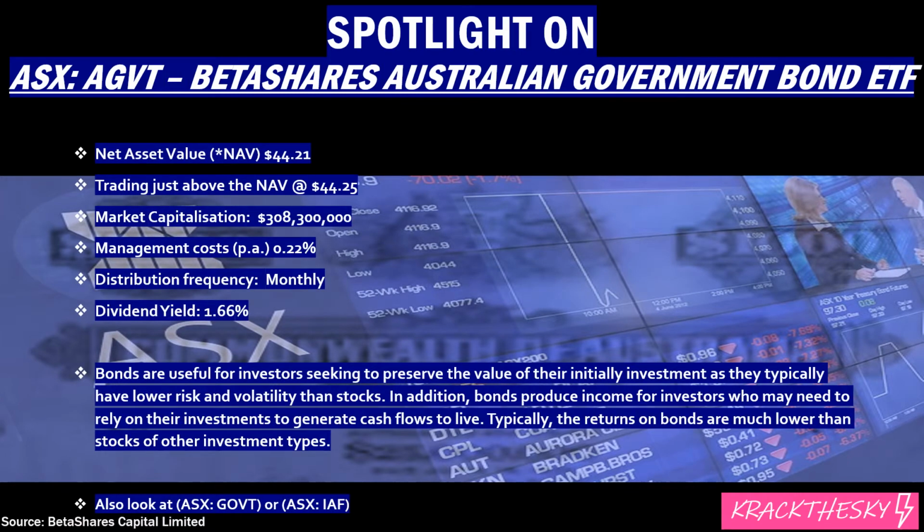Okay, so let's have a look at some of the more critical information here. We had a net asset value of $44.21 and trading above that at $44.25. We had a market cap of roughly $308 million. Management fee is pretty good, 0.22%. As we mentioned before, you get a dividend or a distribution monthly. Dividend yield is about 1.66%.